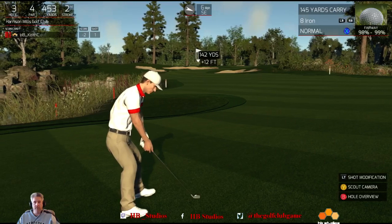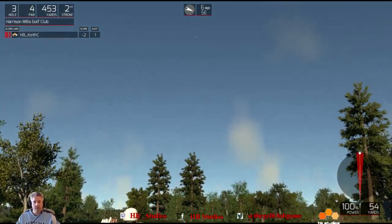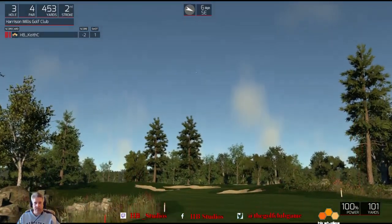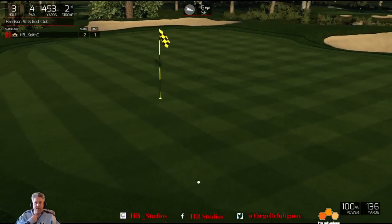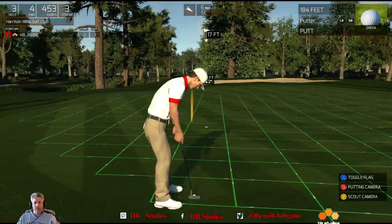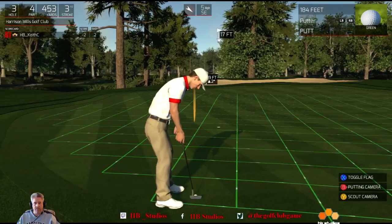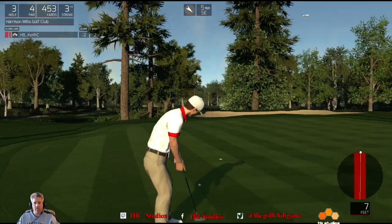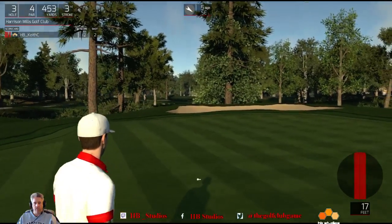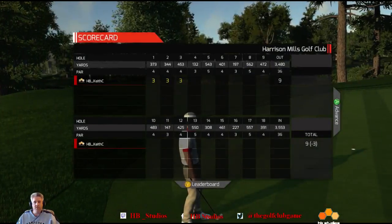140 in, a little bit uphill. Try and let the wind bring it back in. Come on. Oh, it's looking good. Oh, just a little short. And it trickles out onto the green. 17-footer, but it's gonna be breaking right a little bit. Let's go right there. Oh, the Billy Baroo. The old Billy Baroo is working.